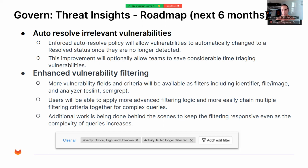So right now we'll show you categories of tools, say static analysis. You could actually pick specifically the Semgrep analyzer. And this is also going to lay the groundwork for what we eventually hope to be a search plus filter experience, very similar to what you get in issues and MR lists today.